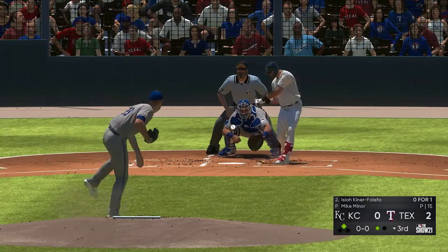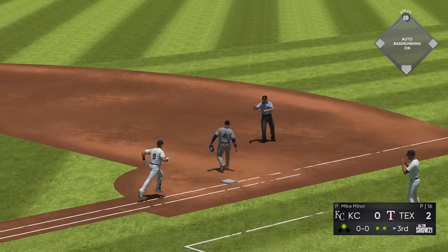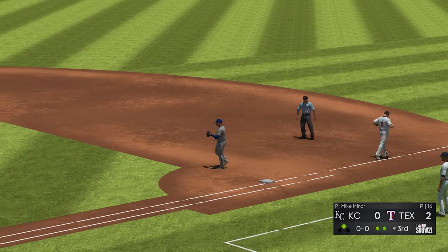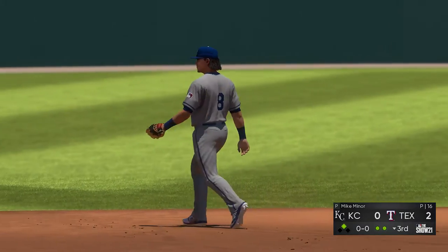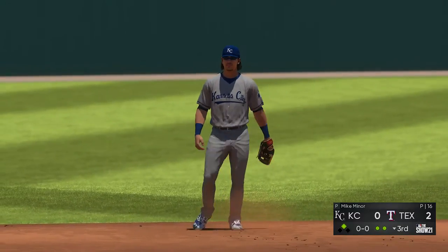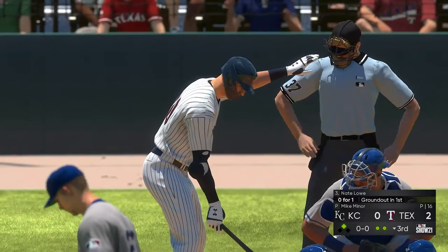Standing in now, Isaiah Kiner-Falefa. He swings and grounds it to short. Throw gets him, two down. Now back, first baseman. Next up, Nate Lowe, grounded out in his last at-bat.